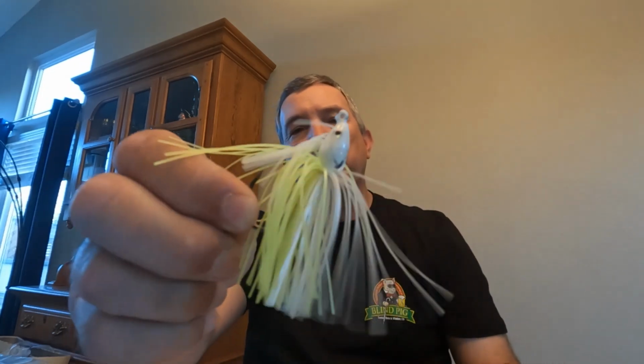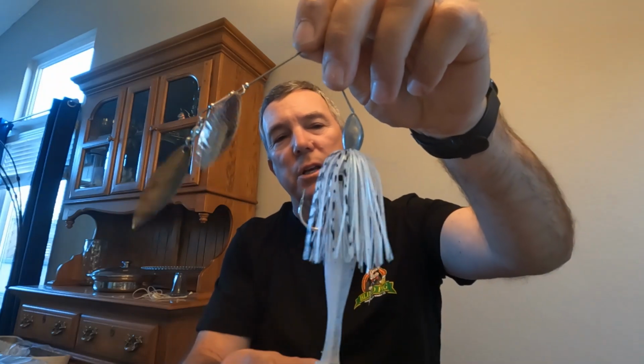But anyways, throwing a swim jig. We threw a swim jig a lot because we were getting a lot of fish on those. Throwing the Mr. B swim jigs primarily, and here's one of them. We're throwing the white and the shad colors, with more of the shad colored skirt.